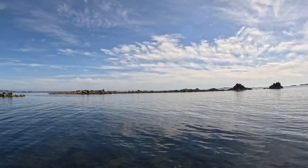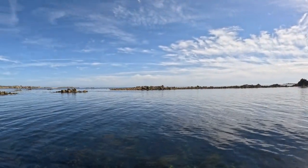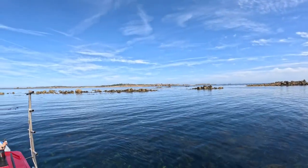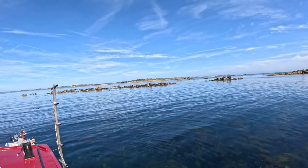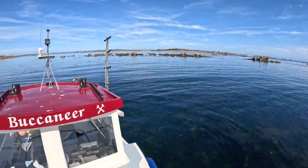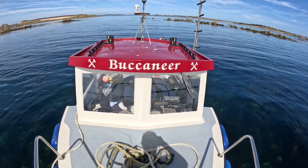Rocks of Scilly, scene of 1,000 shipwrecks, each rock with its own story to tell, and today I aim to bring you just one of them, the Cockney Buccaneer.